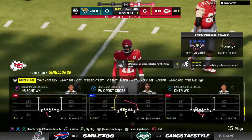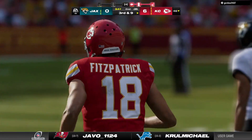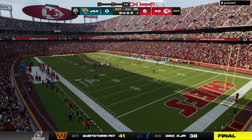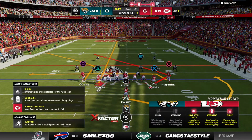A 2nd down pass play there, but it's incomplete. I see the surprise in your face there, partner. That is a rare incompletion from him. He's been on point this entire game. He has percentage completion-wise way up, not that time. The Chiefs on 3rd down, just 1 for 3 thus far. This is 3rd and 9.